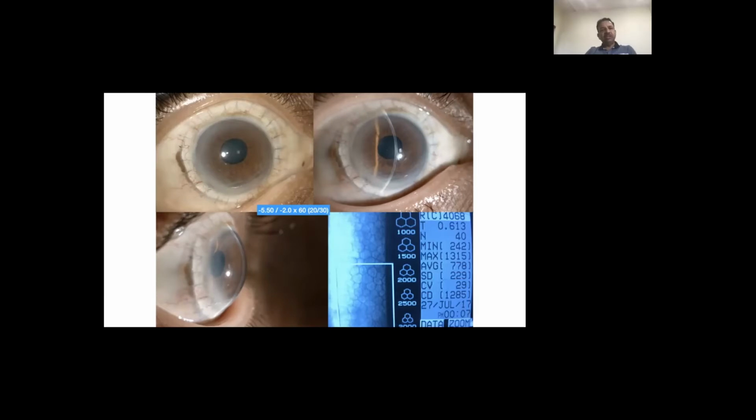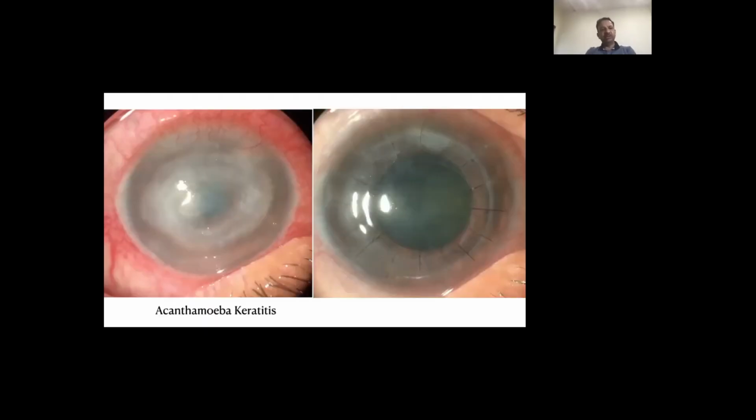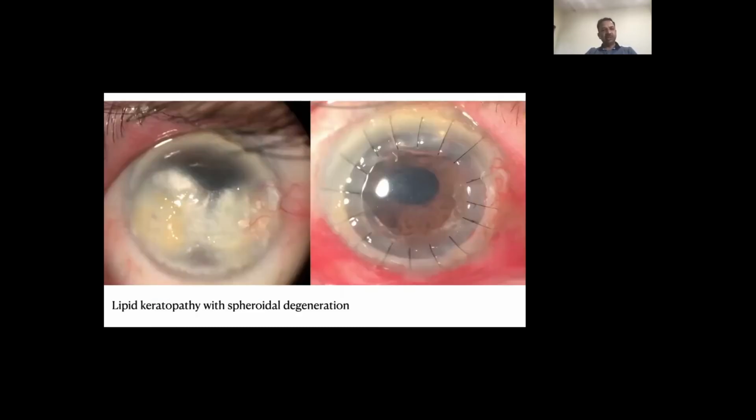For non-healing, this is the Acanthamoeba keratitis, which was not responding to medical therapy for almost over 2 months with a waxing and waning clinical course. So we did a large diameter DALK, and it required post-operative continuation of the medications to achieve a complete elimination of the infection.